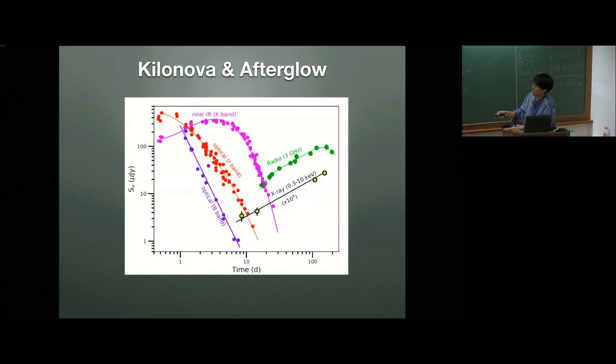And it overplots all the infrared and optical detections for the kilonova. This is the kilonova component. It looks like the IR rises and the optical declines. And here you see the afterglow. The time scale of the kilonova is about 10 days and up to months. And then after that, we see some rise in the afterglow.